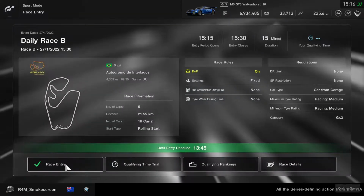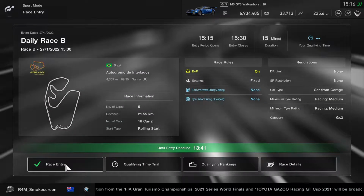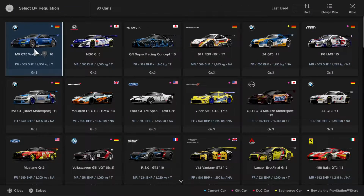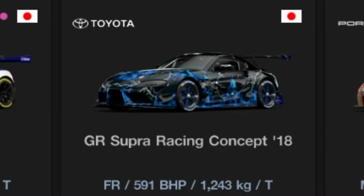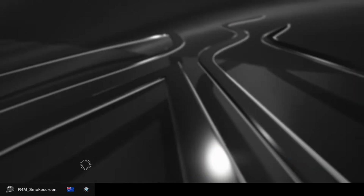Here we go with some daily racing from this week, and these were the daily races. Daily race B especially was interesting because it gave me a good opportunity, because we're around Interlagos again, to select from a fair few cars. The Supra is a shout, in fact that was the best one of the week, but I'm actually going to choose the BMW M6 Walkenhorst.